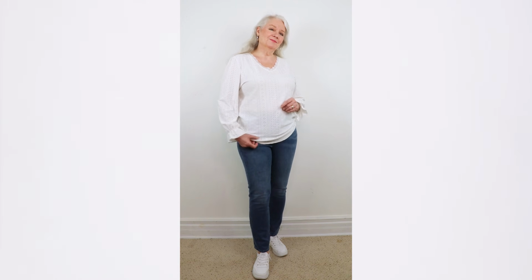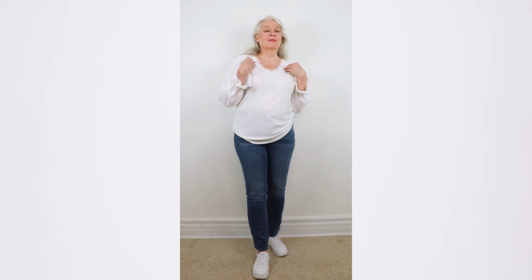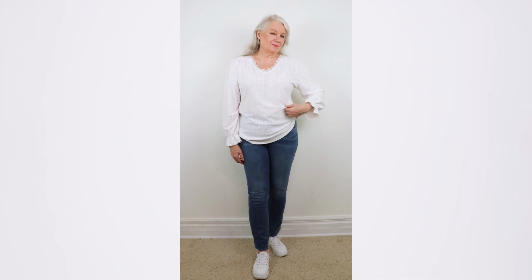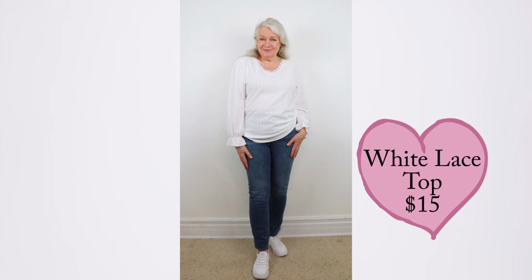Let's take a look. Here is one of my favorite lacy tops, and since it's in white, it'll go with just about anything. The eyelets are very small, so it's not see-through, and the lacy V-neck is simple and feminine. The puff sleeves are stylish and romantic, and you get all this for around $15.